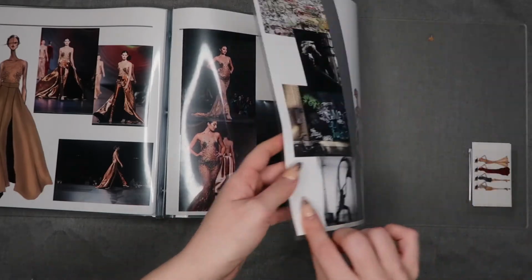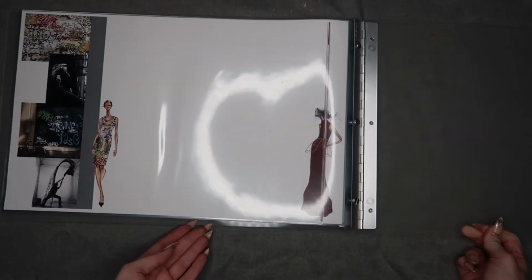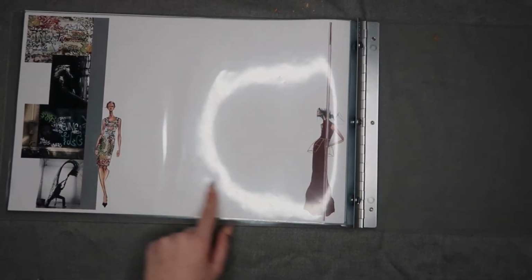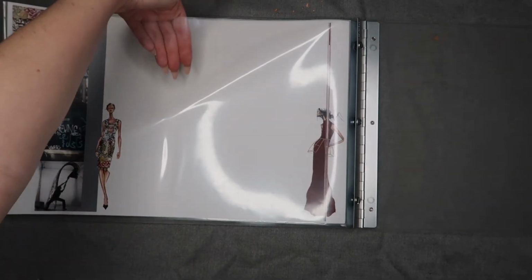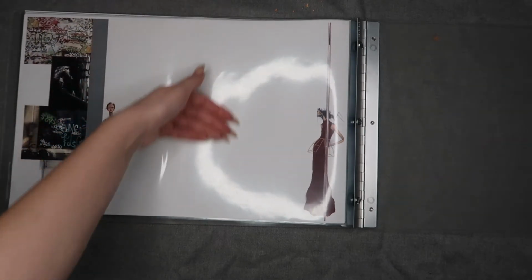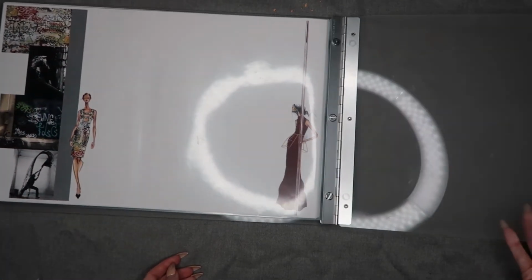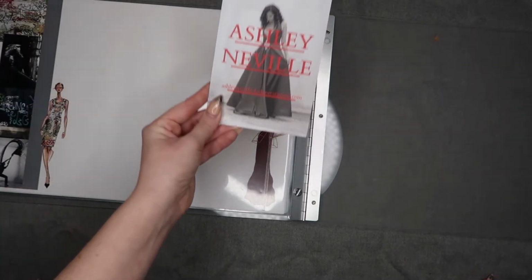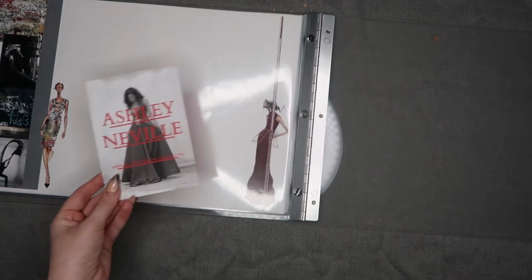So for your finishing page, maybe that goes after your tech flats, you're going to want it to be your resume. You can do a finishing page with your resume, you can do an insert, like a little sleeve that actually has resumes in it that you can give out at the interview, or you can also put in takeaways or your business cards. I definitely use takeaways and business cards.